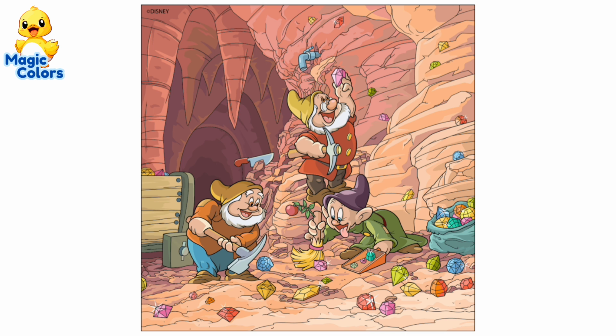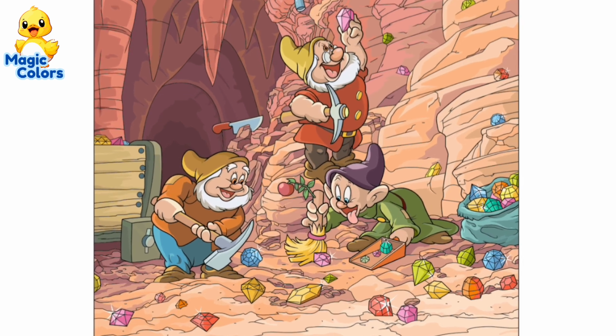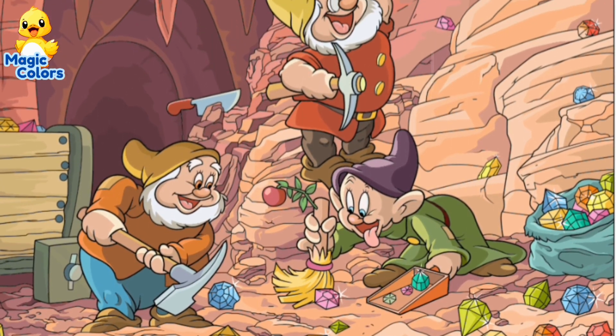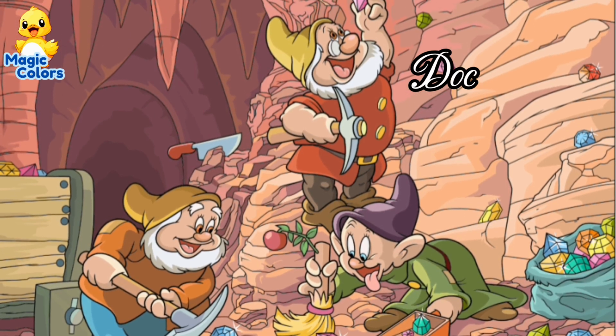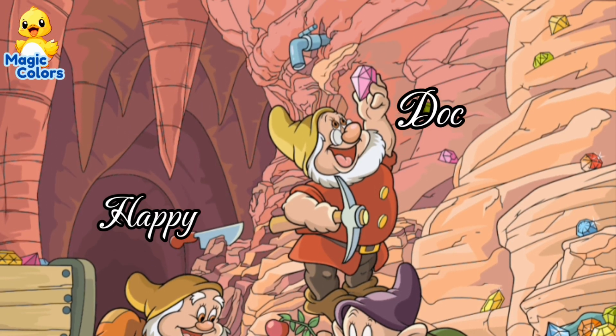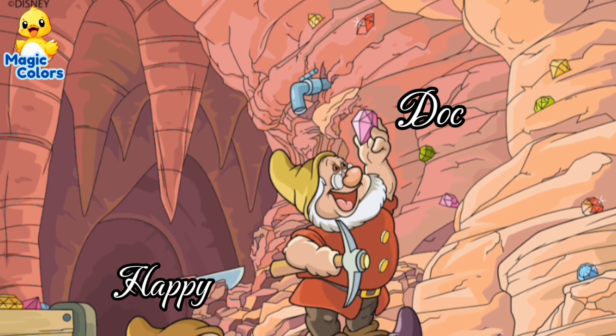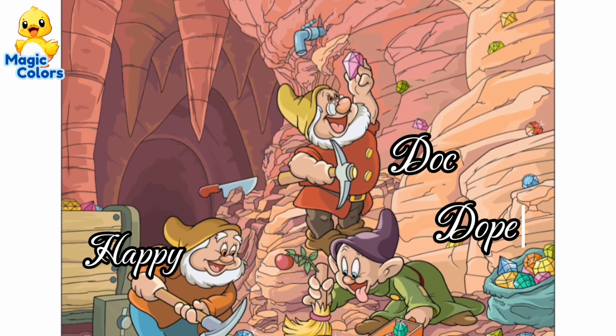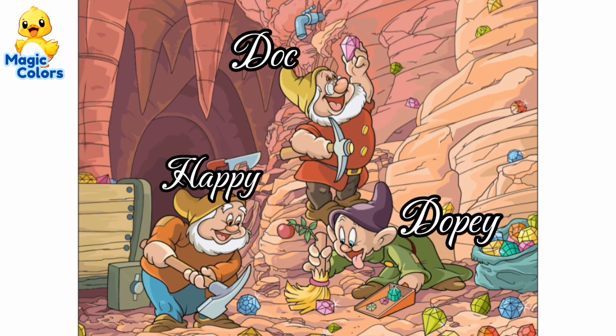Three dwarfs are mining for gems in the cave. There is Doc the dwarf wearing glasses and a yellow tunic. There is Happy the dwarf wearing a red shirt and orange tunic. And finally there is Dopey the dwarf wearing a green shirt and brown tunic. They got lots of diamonds.